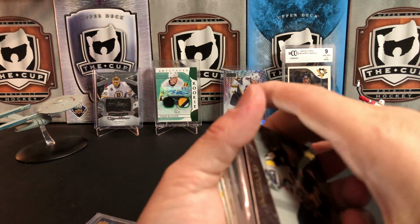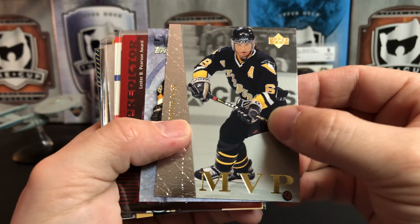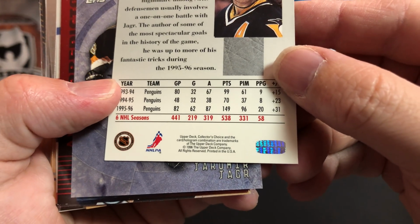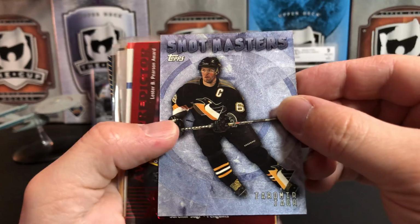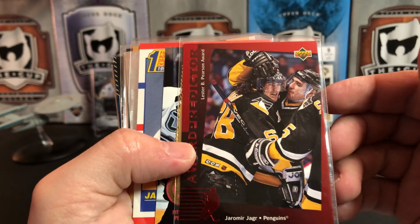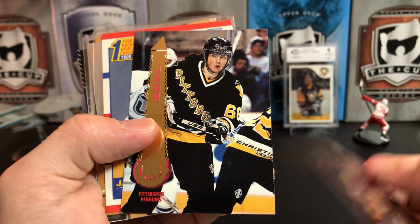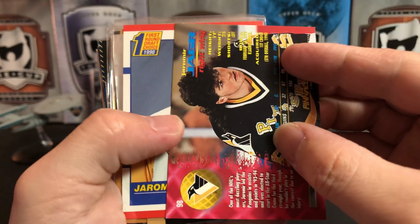Sorry, trying to set this stuff to the side without damaging them. We've got a double J. What's that from? That is from Upper Deck Collector's Choice. Another double J from Topps. Another double J. Award Predictor, the Lester B. Pearson. There is Jaromir Jagr again.